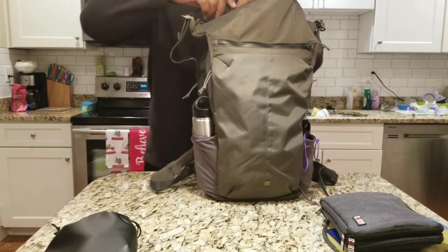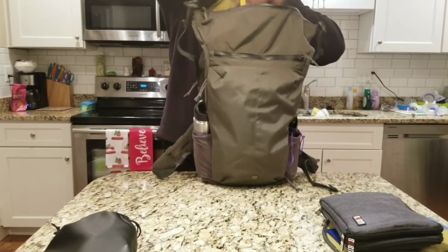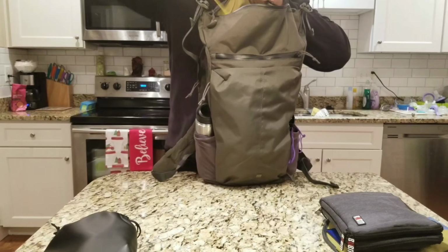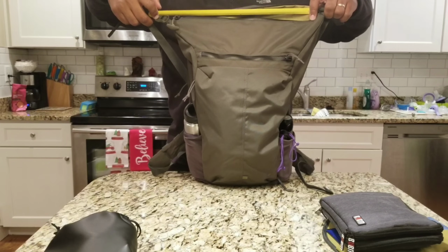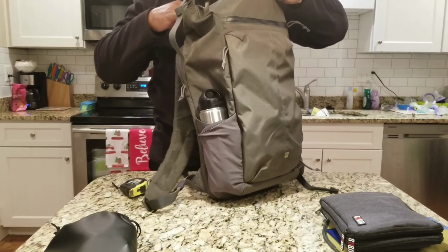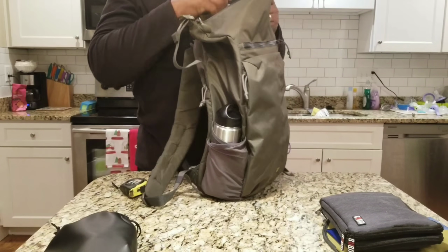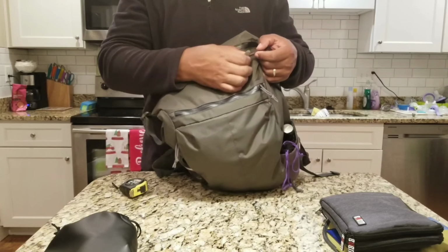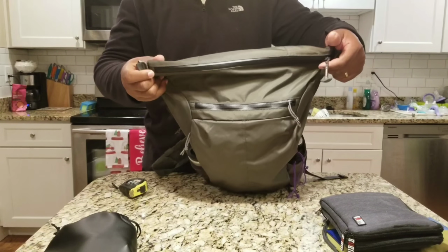Let's get the tape measure out. So the measurement I have to the bottom of the bag is 22 inches. And the opening is 15 inches. So that's a lot of space. They say this is a 30-liter backpack, but I believe you could probably stuff more than 30 liters in this backpack. Don't want to forget, they give you this T-handle zipper pull on the top of the backpack.